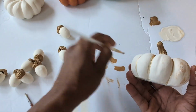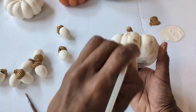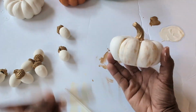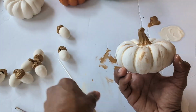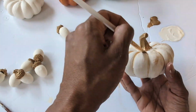And so these turned out really cute as well, and I'm really happy with the way that this turned out. If you find that you put too much gold on, just dab another paintbrush into your ivory mixture, and you can tone it down a bit and cover up any mistakes that you may have made.